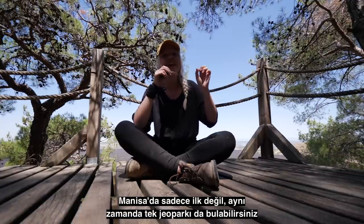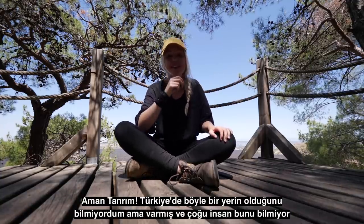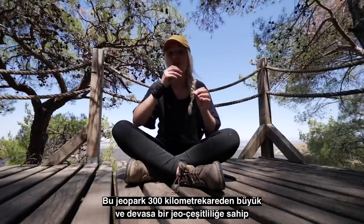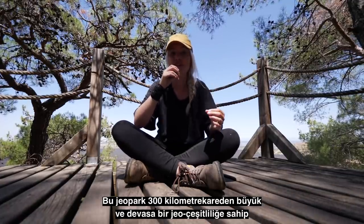In Manisa, you can not only find the first, but also the only geopark. Oh my god, I didn't know that this kind of place exists in Turkey, but it does, and not many people know about it. This geopark is over 300 square kilometers big, and it has a huge geodiversity.